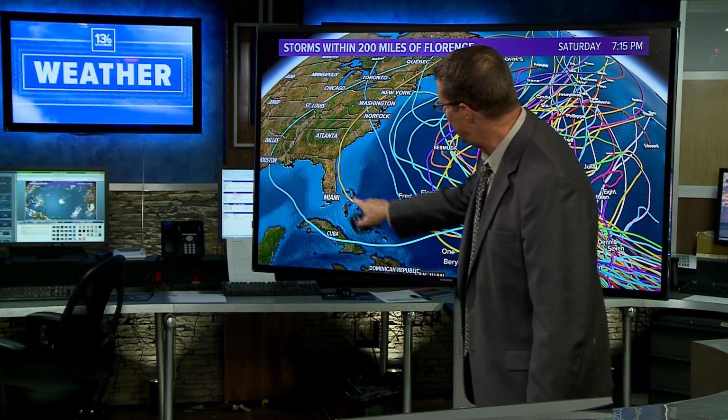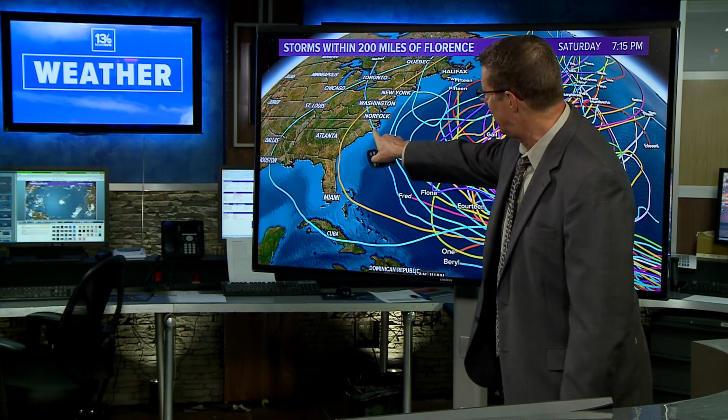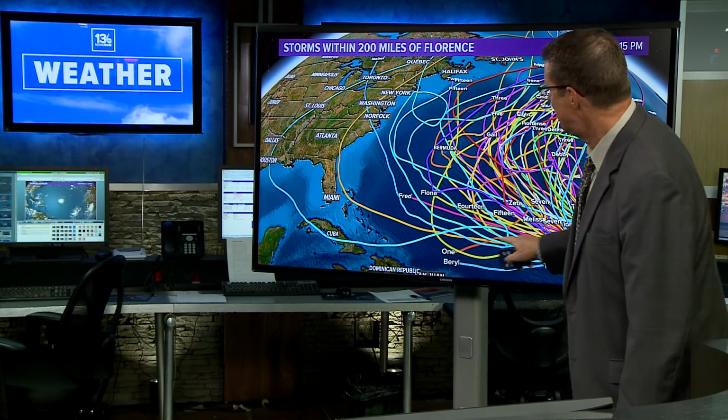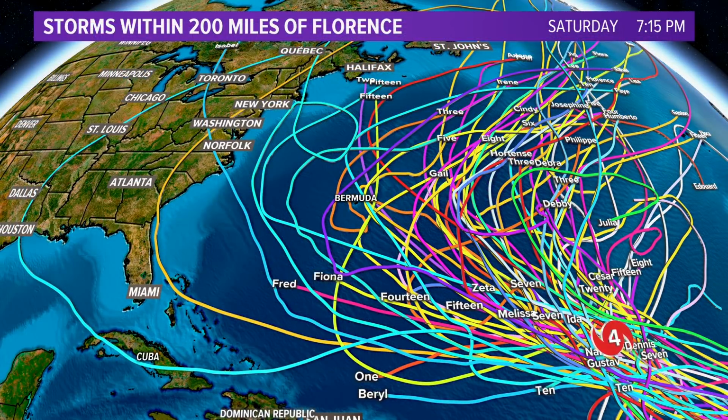Another one came up here and hit near Savannah, Georgia. One came up over the eastern areas of North Carolina. A couple came offshore. One did a loop and then headed up toward Quebec and Maine. But the vast majority of these storms, out of maybe 4 or 5 dozen of these storms that have gotten this far north in terms of latitude, only one has hit Hampton Roads.